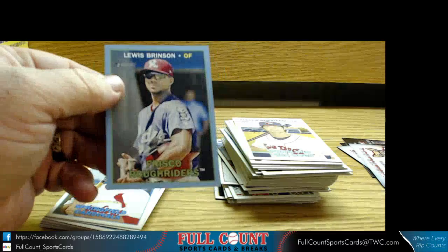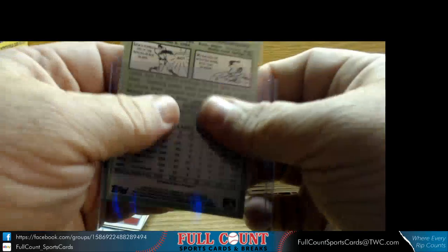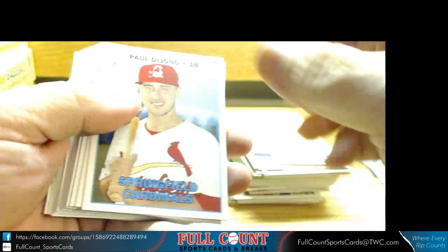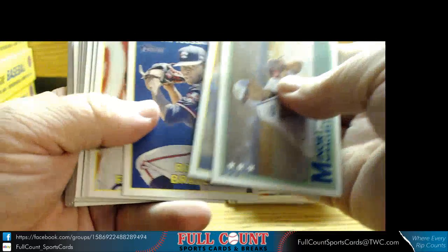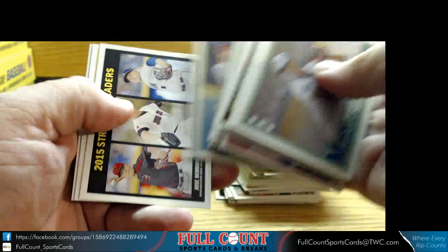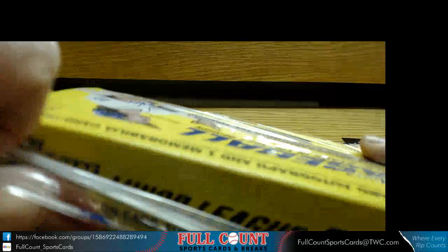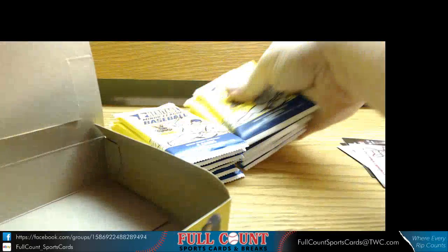Luis Brinson for the Frisco Rough Riders. Number 33 of 99 for the Texas Rangers. That's it for box number two. Box number three. Empty box.